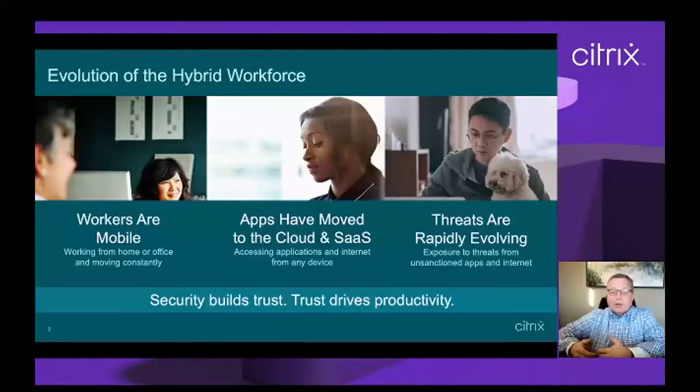Well, first off, if you haven't noticed, more people are working from home. This is the first time for many not being in an office or at a work site. They're working from the dining room table, from the kitchen, likely from their couch too. And this is the first time for a lot of our healthcare customers here at Citrix having to deal with having a majority of workers at home.